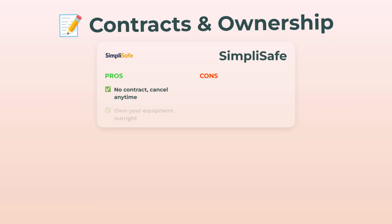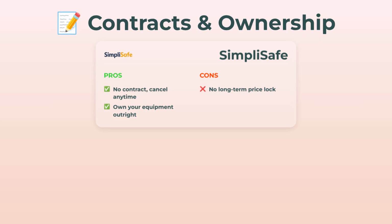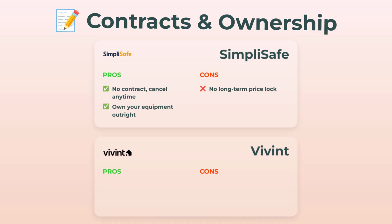Last up, contracts and ownership. SimpliSafe says, your house, your terms. No contract, just walk away whenever, and the gear you buy, it's yours, no strings attached. The downside? You don't get locked-in pricing for years, but honestly, most people want freedom anyway.